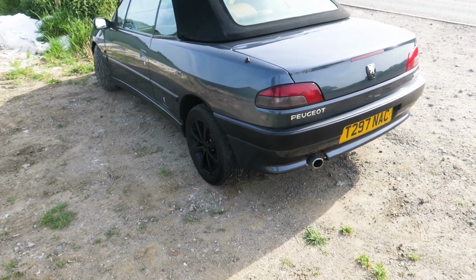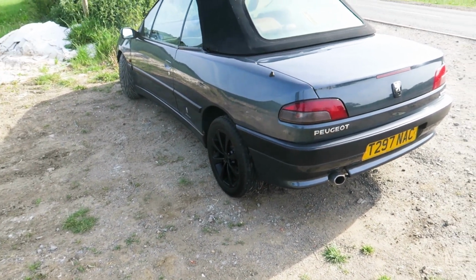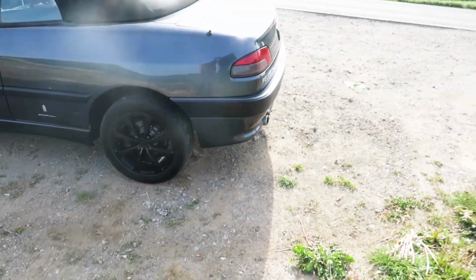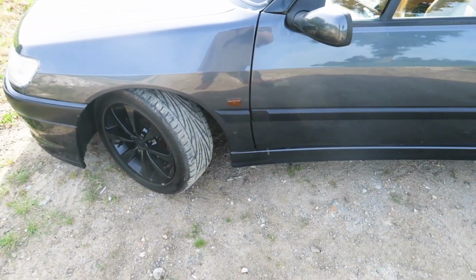So I saw these 15-inch TSWs. I quite like them. I really want some 16-inch wheels on this car because they desperately need it, I think, if not 17s, but I'm not sure I'll get 17s on with the clearance I've got here.